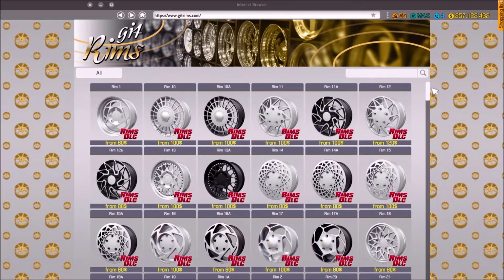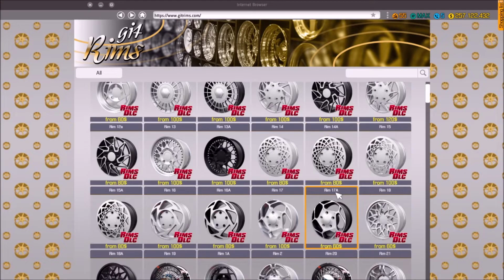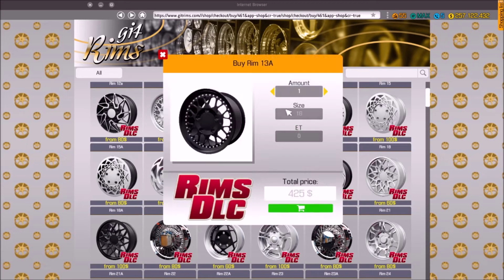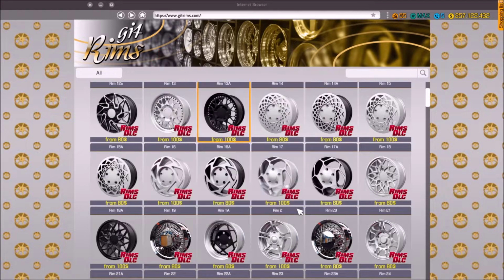Let's back this all the way up to the top here. Would love to put something a little different on the BMW. And seeing as how we are black, I really think I'm going to go with these. These are 425 a piece. I'm going to go with the 21. We'll see how that's going to play out.